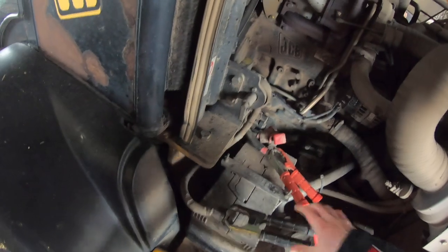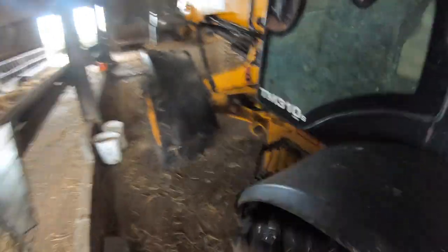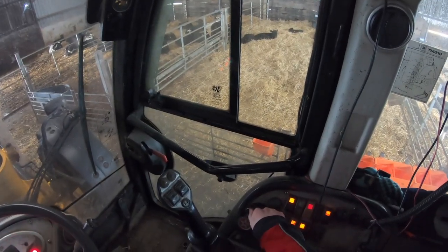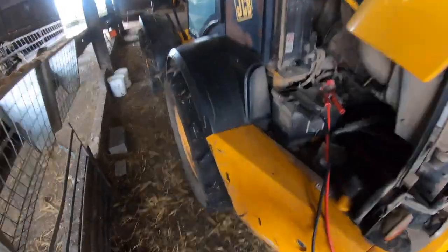A few sparks there. Good sign. Right, we'll hop in. Hopefully she starts. First time. Alright, moment of truth. Ideal. She started.